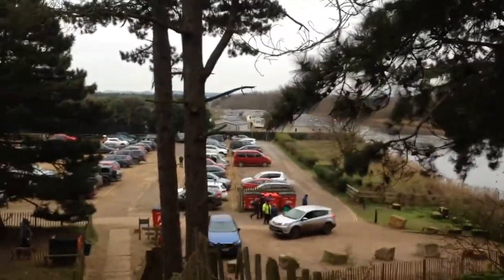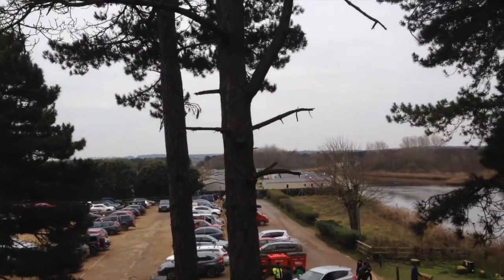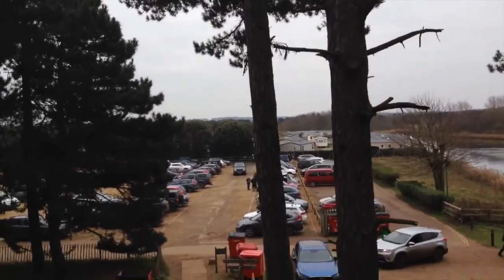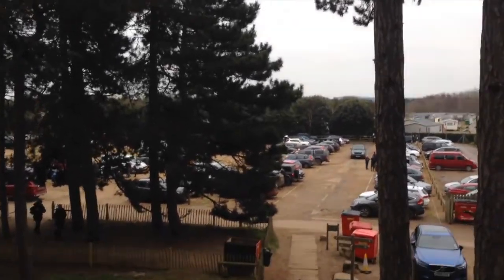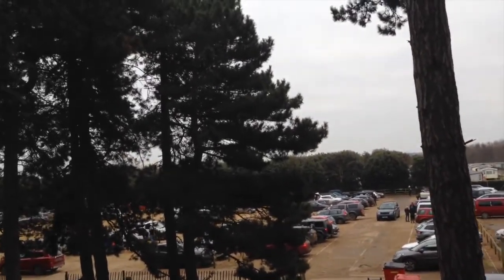There's a lovely car park. There's a caravan park there. It's quite big. So it's £3.50 for 2 hours, and then £6 for 4 hours, and so on.